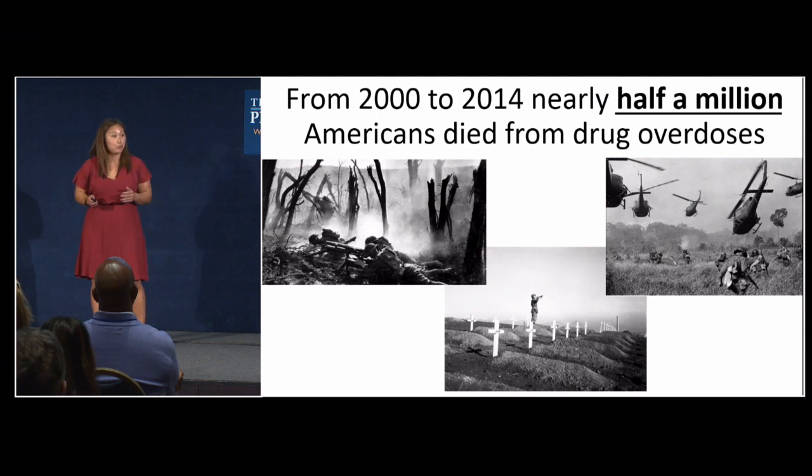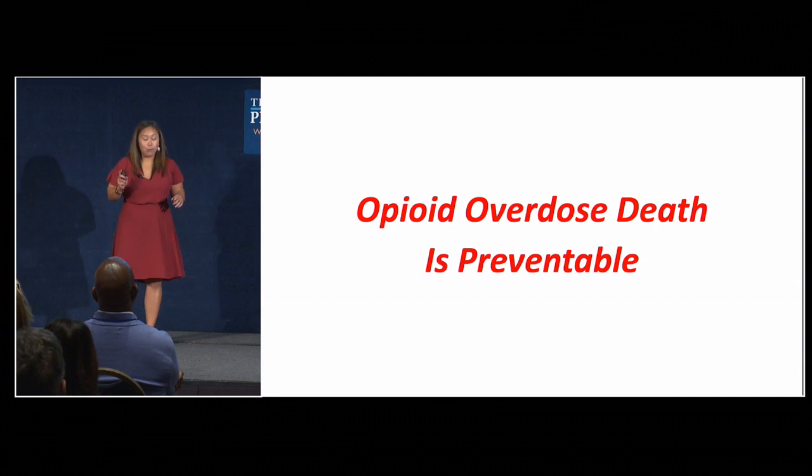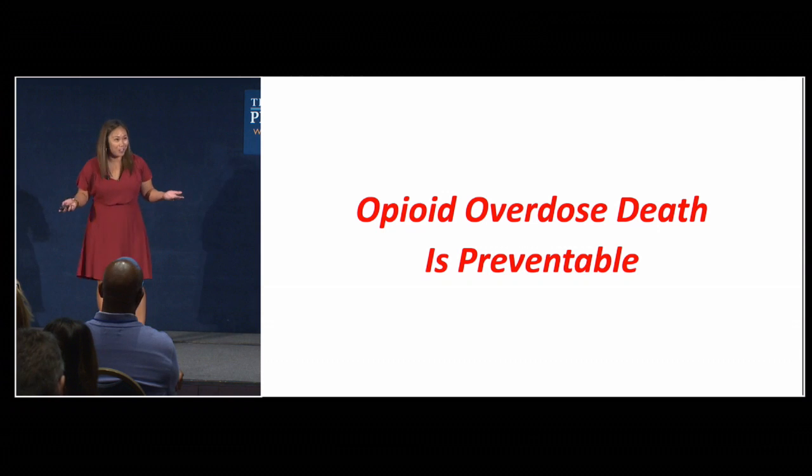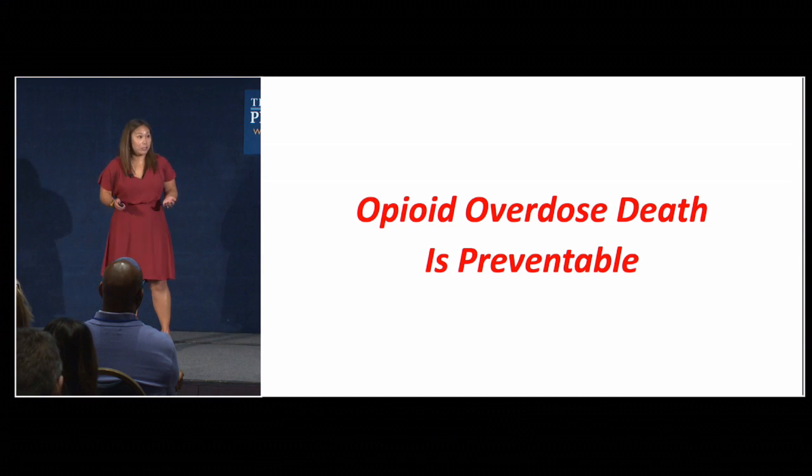This is the state of affairs we are in VA. So if there's anything I want you to leave with today, it's that we know that opioid overdose death is preventable, and that's why you guys have heard about naloxone. This is why those hands went up, because we know we have an intervention that works, and it's been around for 30 years, right? And so we're in our time machine. We're going to go back to 2012.